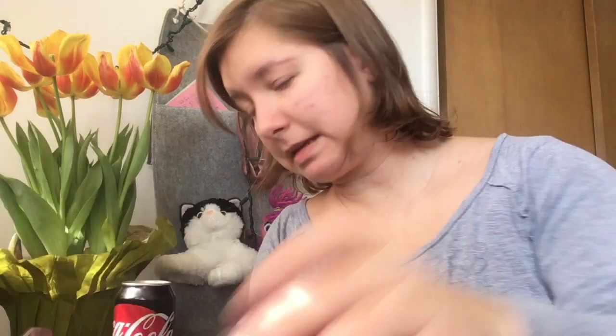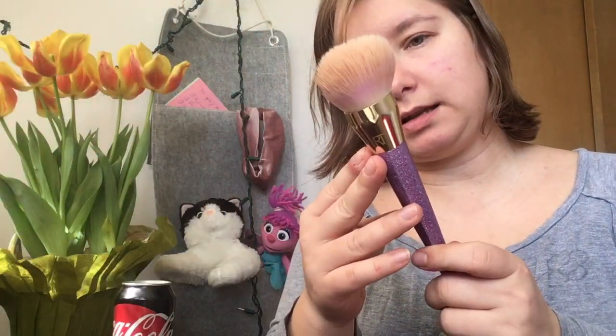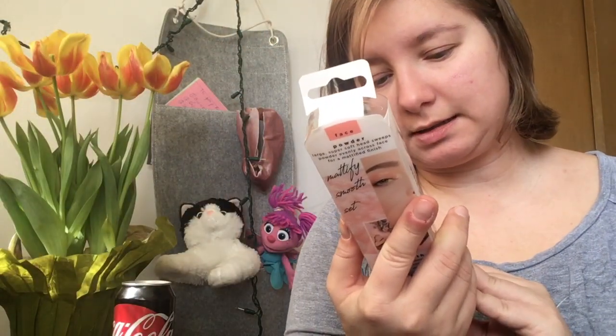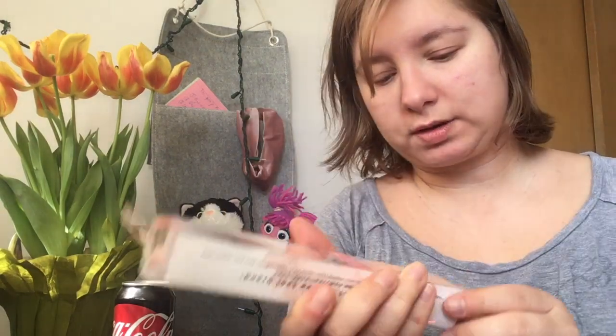Yay! I'm excited for this. I already have a few brushes from Real Techniques. This one is from foundation. Let me see which one I have. No, this is from the pack. Tarte, Wet n Wild. I'm still using this one and I'm in love with it. Okay, let's see the other one. This is the last brush, and this is for powder and bronzer. You can use it. I think you can use it for blush too.